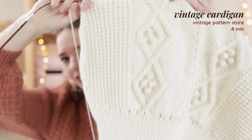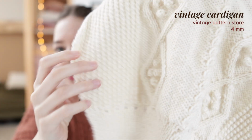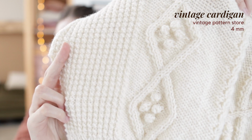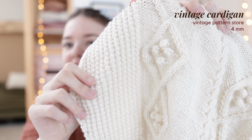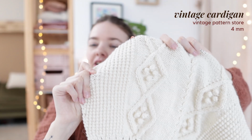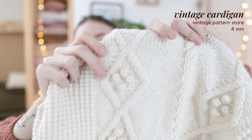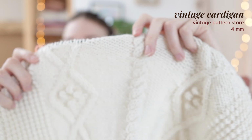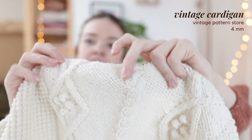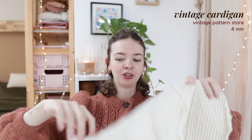So this is the back so far. We have 1x1 ribbing with some eyelets on top, and then this is called a rice stitch pattern, which I've never done before, but it's super duper easy and it creates a really fun fabric. So definitely something that maybe I will include in any future designs of mine. Then we have a diamond cable pattern with some bubbles, then a very simple center cable, and then it just mirrors it exactly on the other side.